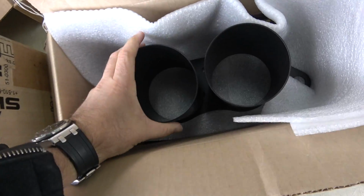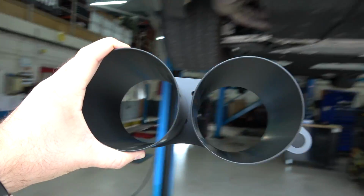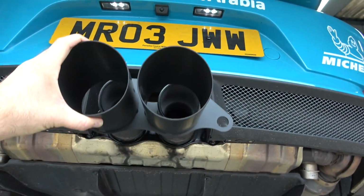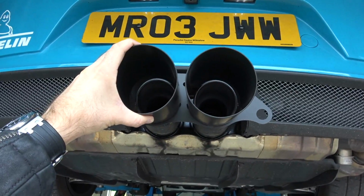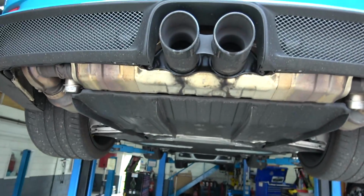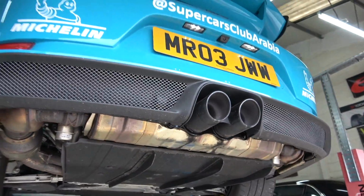Also, while the standard exhaust tips do look pretty cool, there's no substitute for 100mm tips. This is the size difference between these two pipes. Look, you could almost slot these over the factory tips. They're a really nice addition, which from the back just makes the whole exhaust system just look a little more chunky.